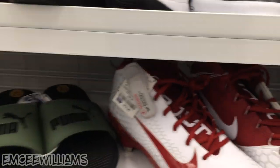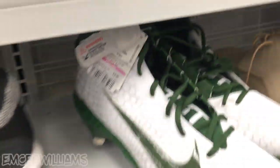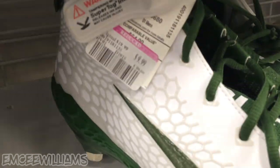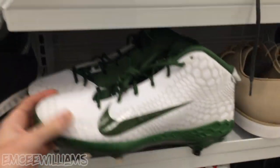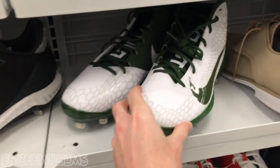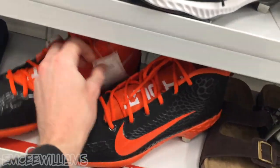Not a good sign, guys, not a good sign. What about these ones? Nope. What about the green and white ones? Come on, these gotta be on clearance, right? Oh, yep, there we go. I don't know what it is about the green and white ones. Maybe it's because it's Michigan State colors. If that's the case, Nike or Ross, I completely understand. I would pretty much give them away too. Very understandable. Michigan State, huh, that is interesting.